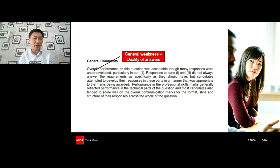Now, I always tell the students, whenever the examiner report highlights certain weaknesses, it is very likely that those weaknesses are very common among many students doing the same examination. So keep an eye on this, because very likely these are your weaknesses too. Take for example, most students until today still have this problem of producing an underdeveloped answer. Now, I know some of you are going to ask me, TK, what do you mean by underdeveloped answer?